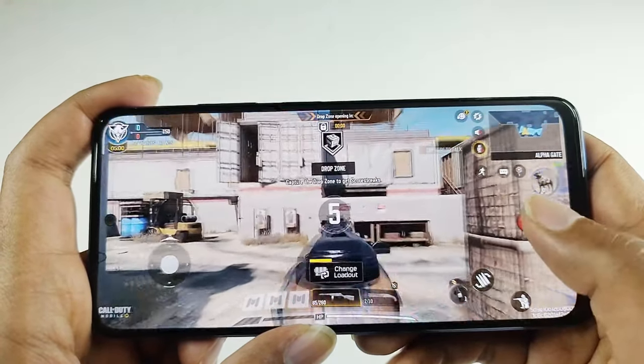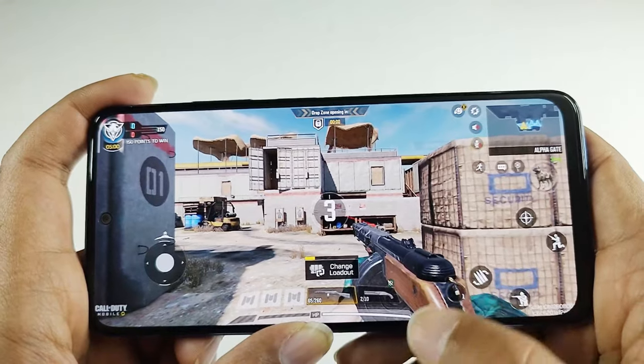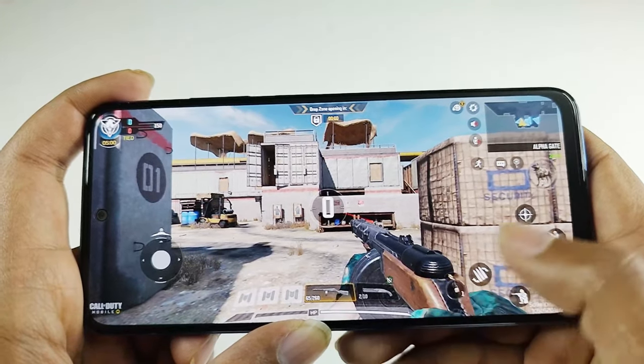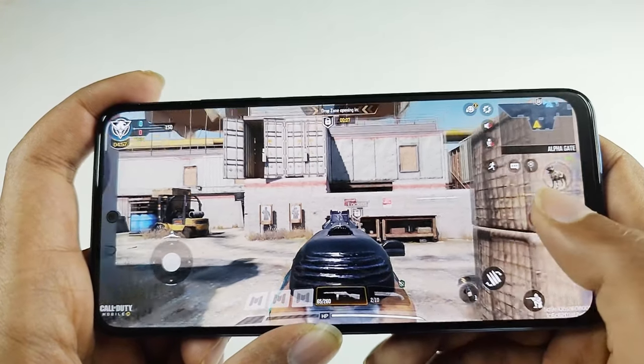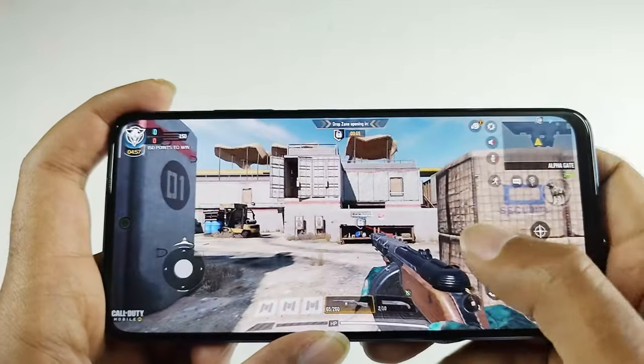So it's pretty smooth as you can see, and also we are getting lots of detail, especially if you have a look on the gun here, the reflection of the light, the detailing we are getting. It's so good.